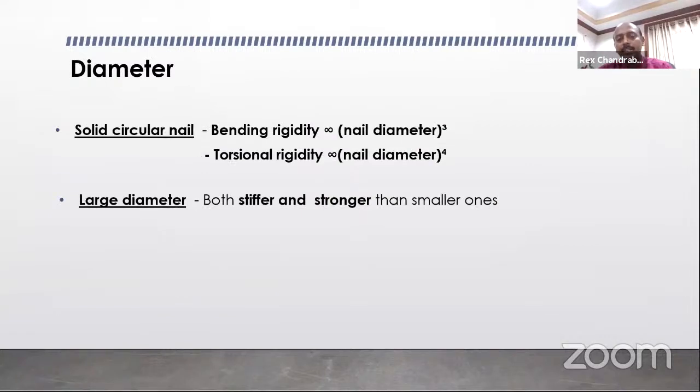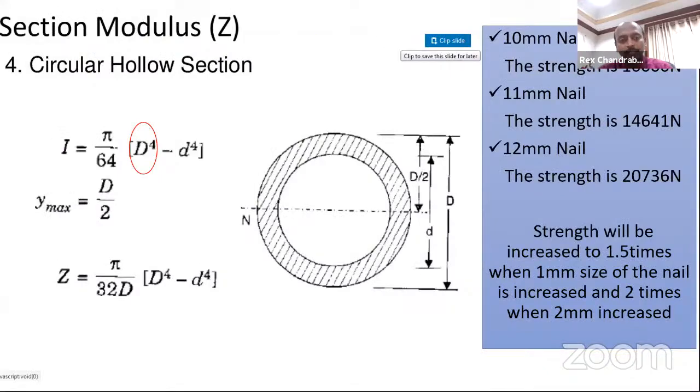You can see the bending rigidity is three times the radius, and the torsional rigidity is four times the radius. So increasing the size of the diameter, it becomes stiffer, stronger. This is a slide which everybody should know.